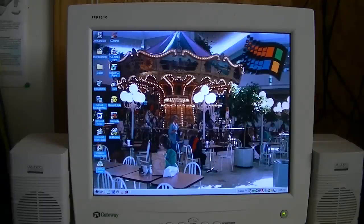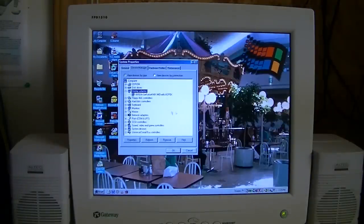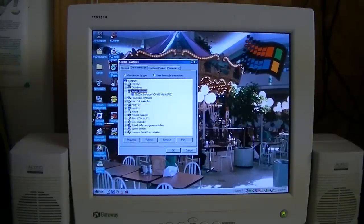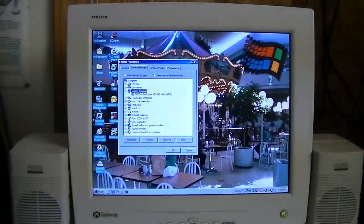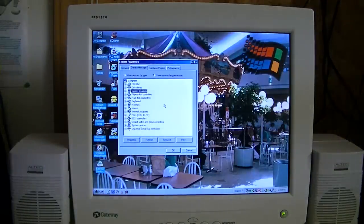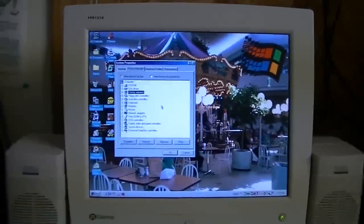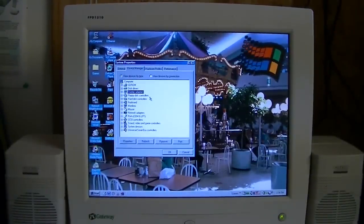All right, let's check out our system properties. We've got an Intel Pentium 3, 256 megs of RAM. Our video card is a little bit controversial, I guess. It's an NVIDIA GeForce 4 MX440. I believe it's got like either 32 or 64 megs of video memory. So this video card can pretty much play anything you throw at it from the 90s and the early 2000s, and that's one of the reasons why I went with it. And yes, it is AGP.